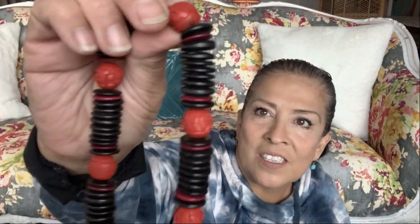Let's see what else. Oh, look at these. Oh my gosh. They look like abacus beads. Wow. And this is called, I don't know if you can see that, this is called cinnabar. And it's like red carved, is it wood? I don't know, but this also has multiple cinnabar beads and these brass beads. So cool.